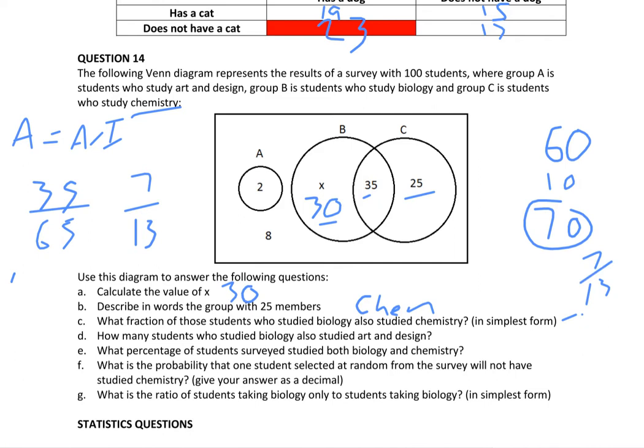All right. How many students who studied biology also studied art and design? As we can see, art and design is its own circle, so there's no overlap there. So it's none that did both of those. What percentage of students surveyed studied both biology and chemistry? Well, because we've got 100, it's very easy to get percent, because percent literally means out of 100. So, how many did biology and chemistry? Well, it's 35.